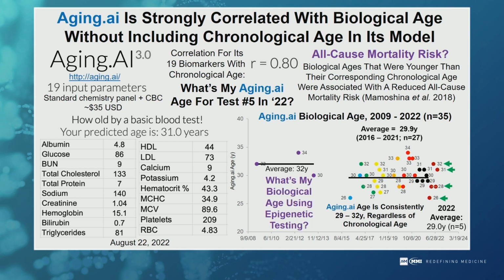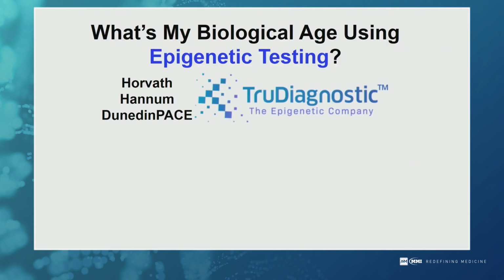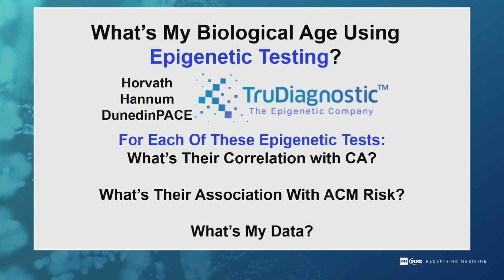So what about epigenetic testing? What's my biological age using that? To go through that, I'm going to go through 3 tests: Horvath, which I just introduced, Hannum, and then a third, Dunedin Pace. And for each of these tests, just like we did for the Levine test and Aging.ai, what's their correlation with chronological age? What's their association with all-cause mortality risk? And then what's my data?